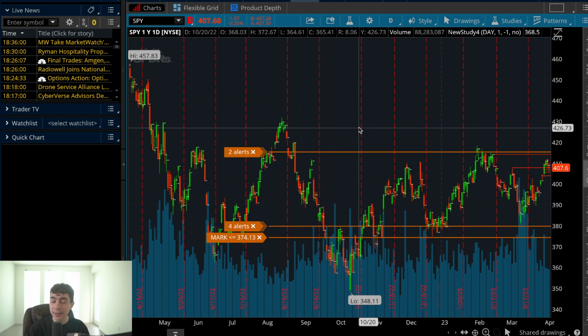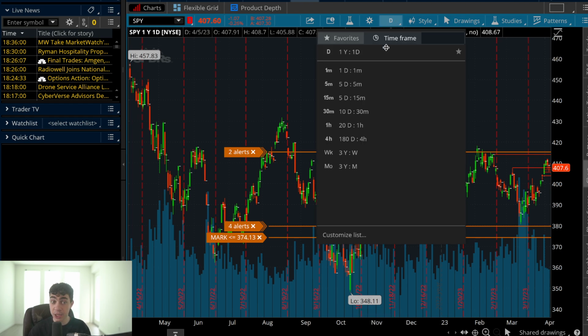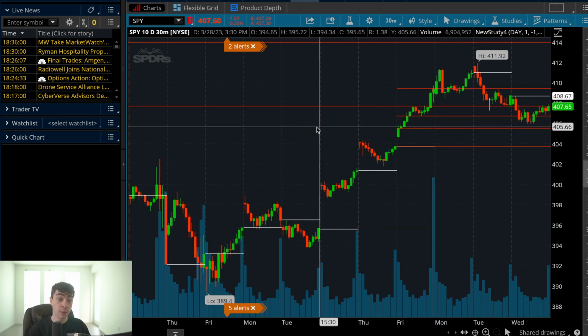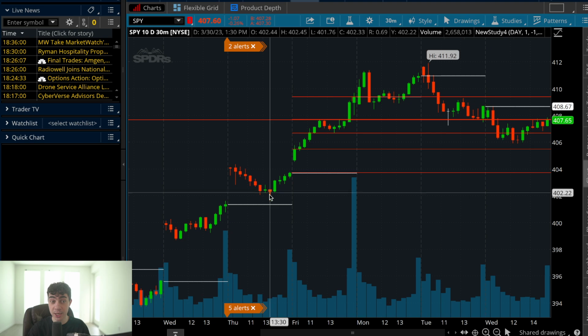You cannot blindly trade patterns. You cannot blindly trade strategies. You cannot blindly trade gap close reversals, gap close and goes, gap build strategy. Sometimes it's going to be a gap and go. You must be able to identify the key levels. You must be able to wait for bearish confirmation on the 30-minute.